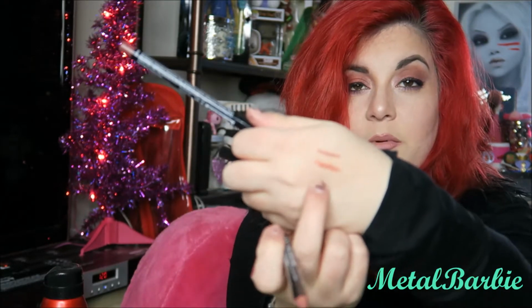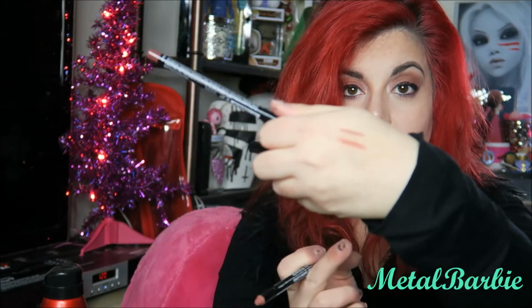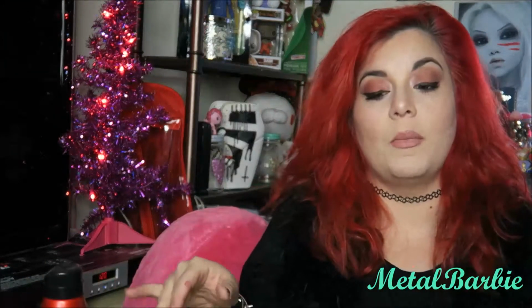So we have Peekaboo Neutral on the bottom and then mauve on top. I just love it. I've been constantly using these lip liners this whole month. I've been obsessed, you know. Also, the next thing I've been loving is this Smashbox Photo Finish Primer.